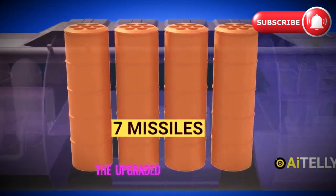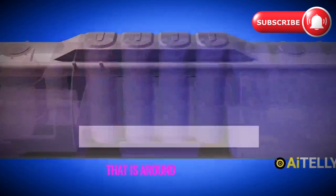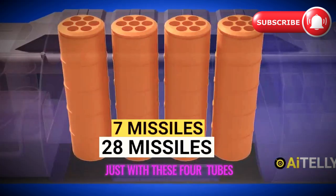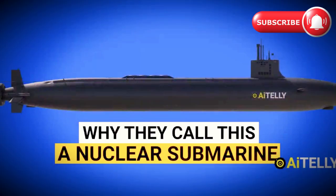Moving to the back is the upgraded Virginia modules, which can hold around 7 missiles. That is around 28 missiles, just with these 4 tubes. And now the most important part is why they called this a nuclear submarine.